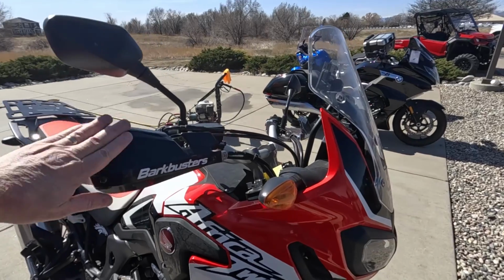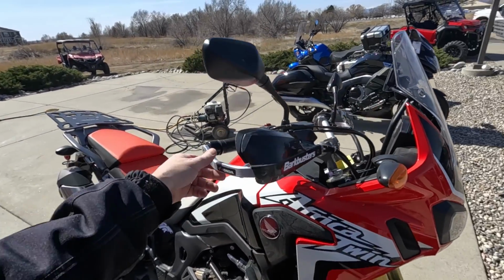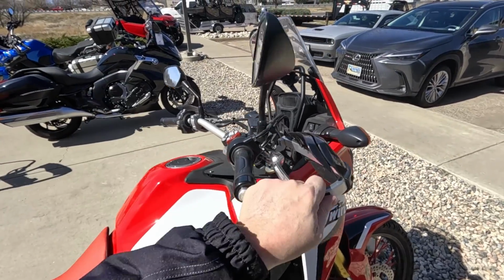Bark Busters. That's usually the hand blocker of choice because you've got the aluminum frame right here protecting your knuckles if you do go down with it.